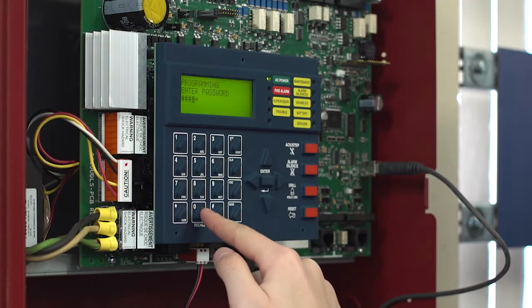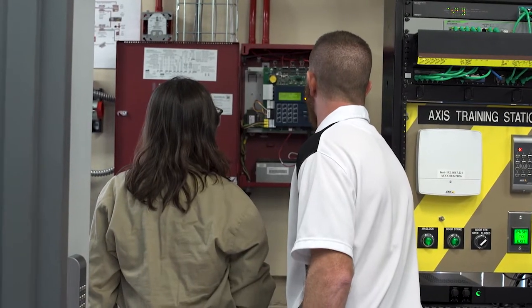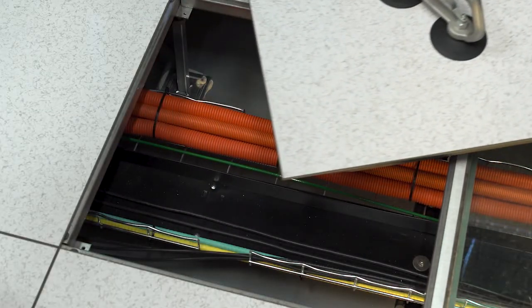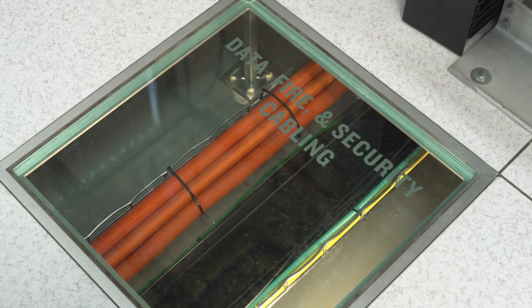I think it's important that they actually get their hands on the actual equipment, not just sitting in a classroom and learning, but this is a living classroom as well as a living data center. We started with the computer floor, and underneath that computer floor we have the cable tray systems that house the backbone cables, the fiber optic cables, the data cables, the coax cables throughout the data lab.